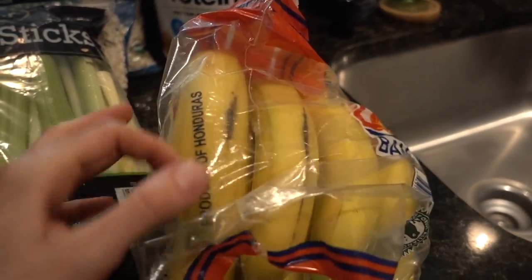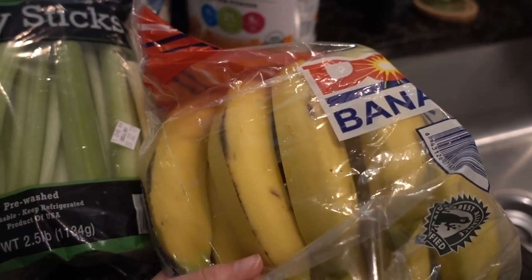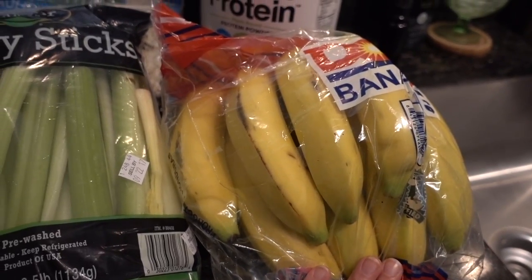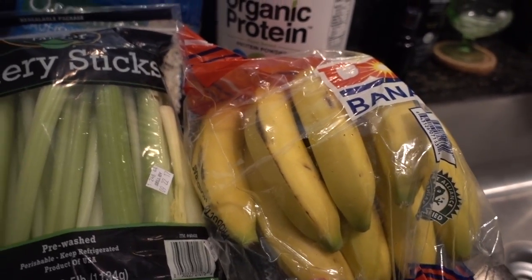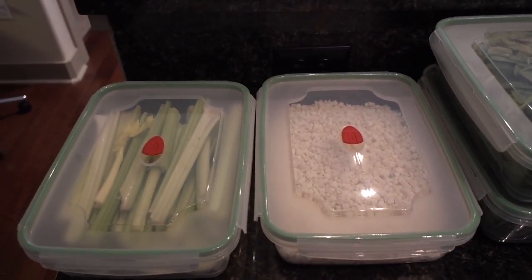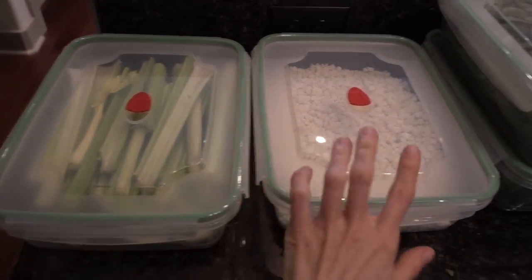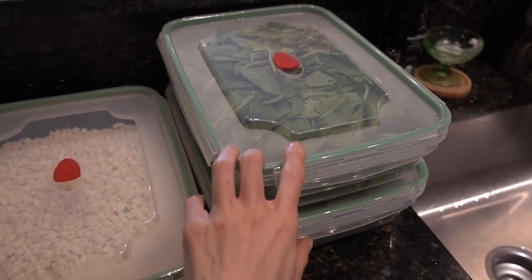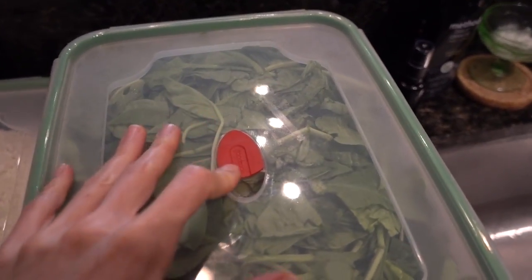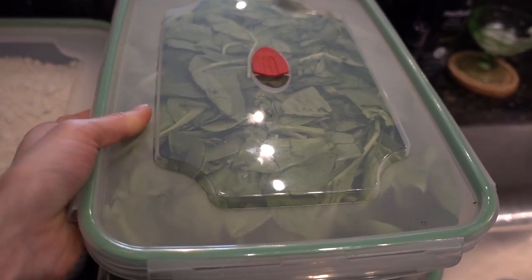And then I also picked up a bag of bananas because I am close to the end of my freezer stash of chopped up bananas. So I went ahead and got another one of those. So yeah, that's everything I got at Costco. Okay, so before I show you guys my Kroger groceries, I just wanted to update you guys. I went ahead and washed my Costco produce and dried it on some towels. And I'm still really loving these Good Cooks BPA-free containers that I got the other week for my fridge.